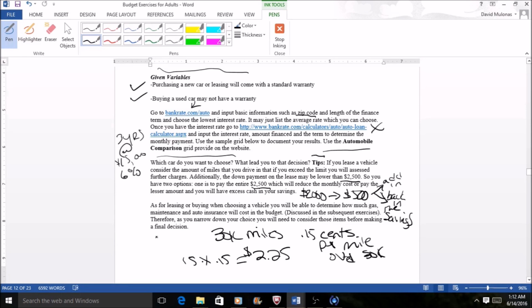And that's some flexibility that you have. And we just talked about this briefly, but you have to determine how much gas you're going to need, right? And then you're going to have to pay for vehicle maintenance, and you're going to have to pay for auto insurance, and these all factor in the budget.